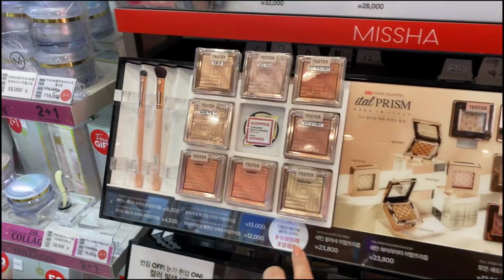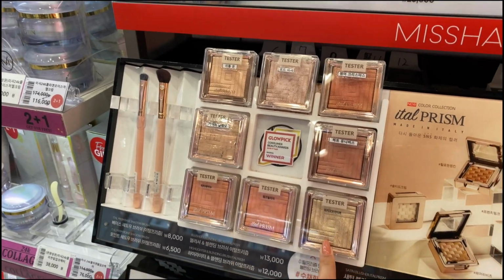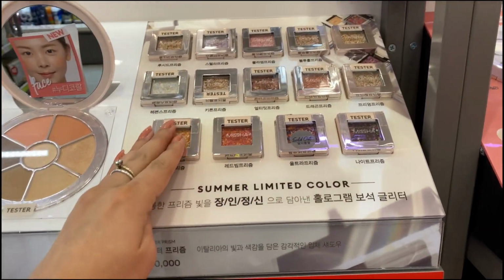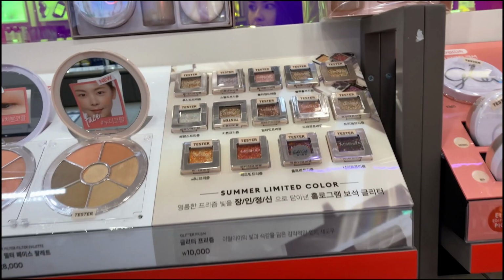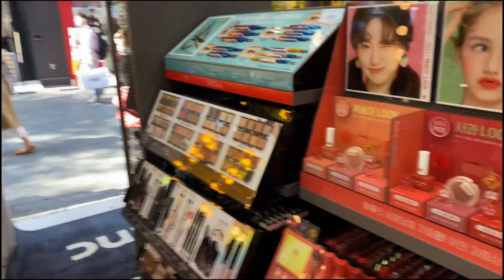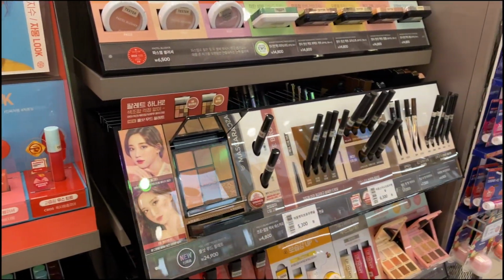So I'm getting one of these highlighters because it's really pretty. And all of these look very pretty. This is in that new Misha store in Myeongdong, and then I'm also getting one of these guys. I picked out this one because the glitter was really pretty. She told me I get a passport discount, tourist day over there in the window, which I think she just means tax-free. But they have lots of really pretty stuff here.